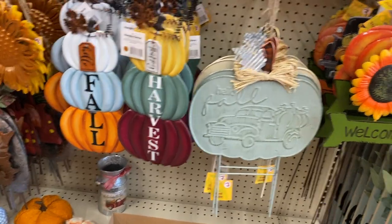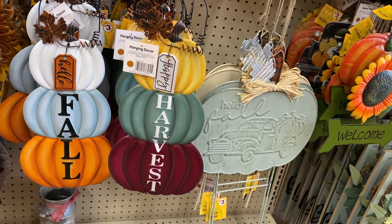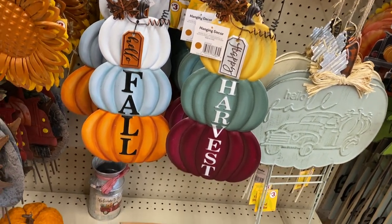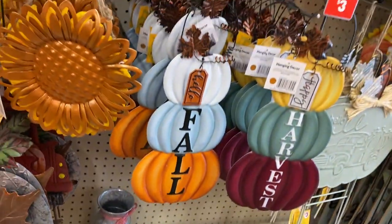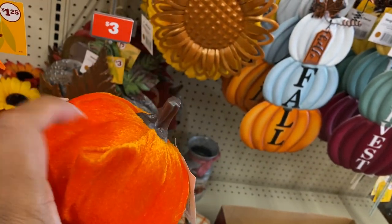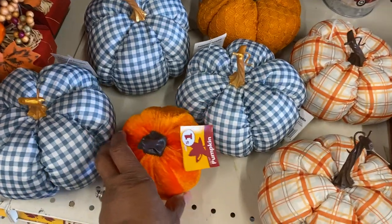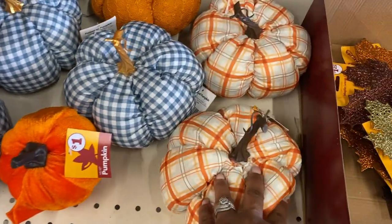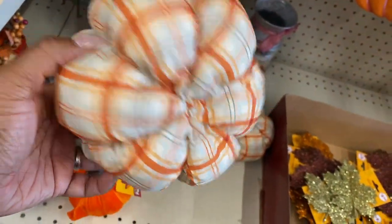This is so pretty. Oh, I love those. Harvest, fall. Hello, harvest. Hello, fall, rather. Look at the cute little pumpkins. Oh, this is so cute. Oh, $1. Look at there. Love it. And then I got the plaid ones. Okay, they're soft, squishy. The bigger ones are $5. They're just so cute.